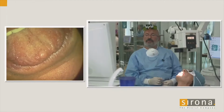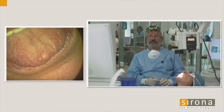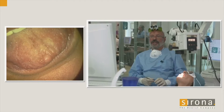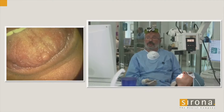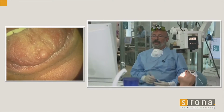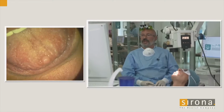Diagnosis and treatment of a fibroma requires excision with 1 or 2 millimeter mucosal safety margins. It may recur after surgery if the source of irritation continues, so you have to remove the source of irritation.